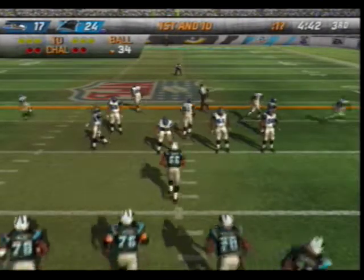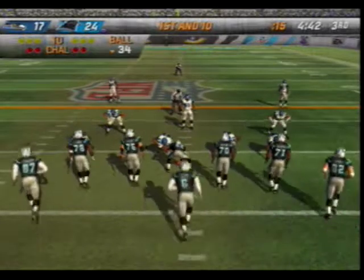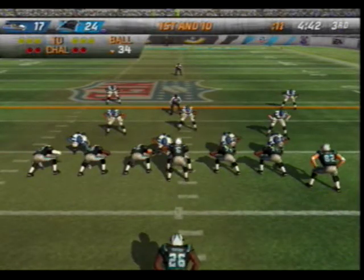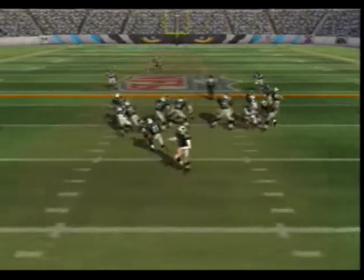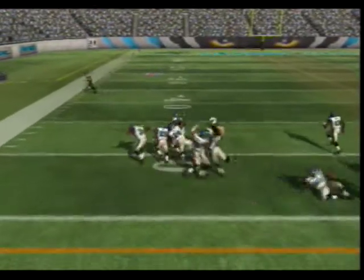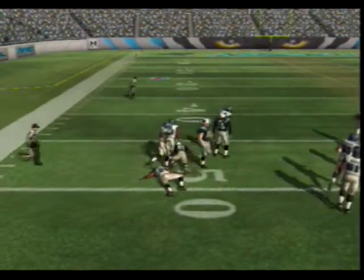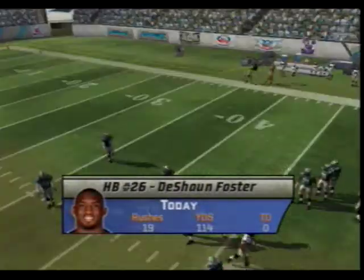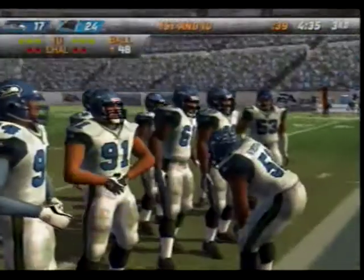First and 10. Ball on the 34-yard line. Foster, the lone setback. Hand it off. Strong move. Grant comes up to make the play at the 48. Foster is having an outstanding day with over 100 yards rushing.